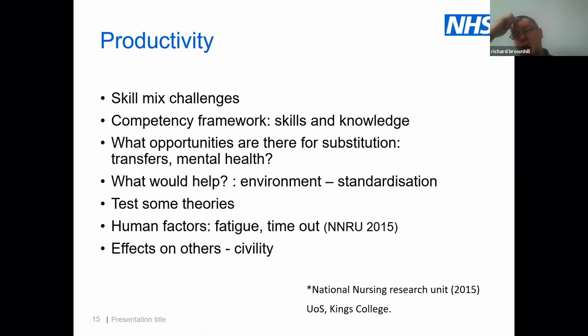The National Nursing Research Unit, and the reference there to 2015, was a piece of work commissioned about long days, in particular 12-hour shifts. And I would just suggest that, certainly from some of the evidence, there was poor decision making and sometimes poor continuity as a result of those shifts. I just urge people to consider their shift times and fatigue, particularly in a busy ED for 12 hours. And that can have an effect on other people.